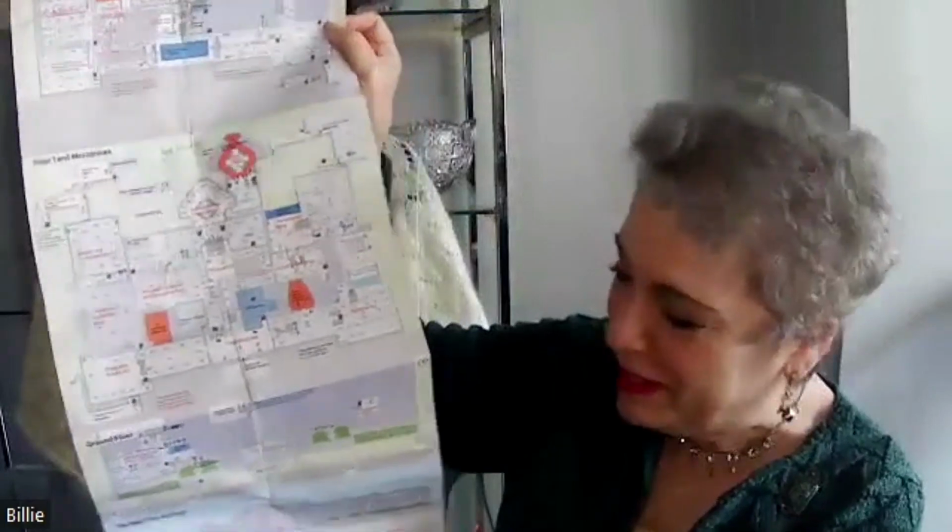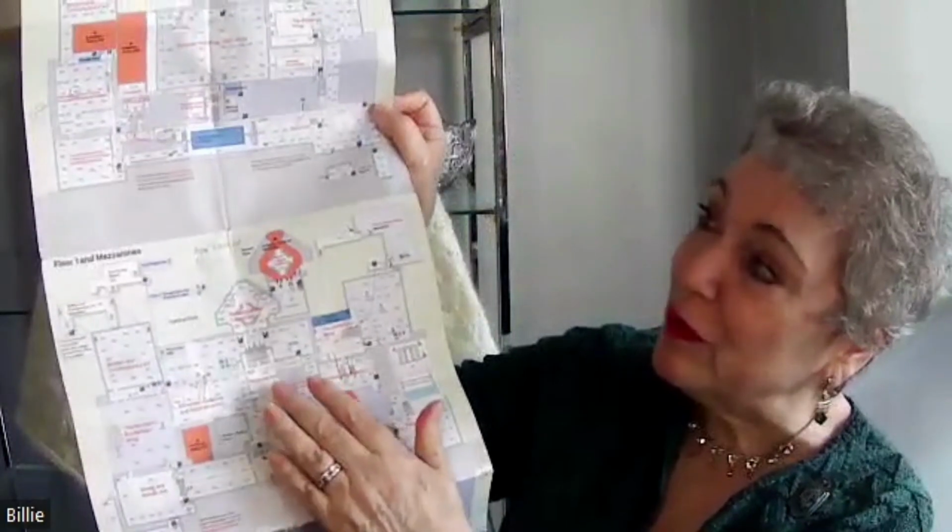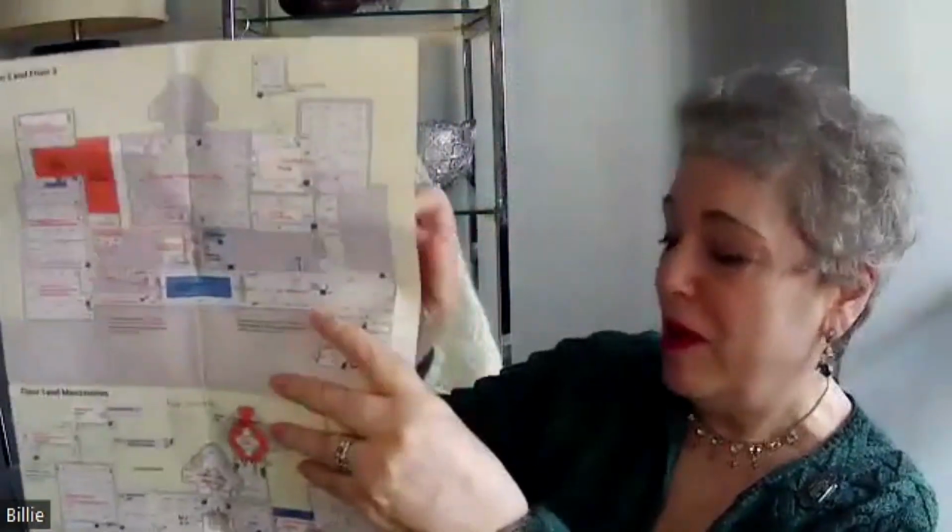What I've been doing is, I should probably show you the map. Yeah, let me grab the map. Here's my rather beat up map of the Metropolitan Museum. The 3 main floors, the ground floor, first floor, second floor.